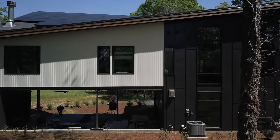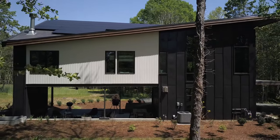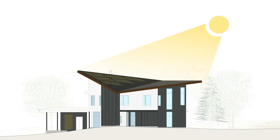When we started working on the house project, one of the goals we had was to be able to be more self-sufficient. We wanted to have an energy system that would allow us to actually be more off the grid.